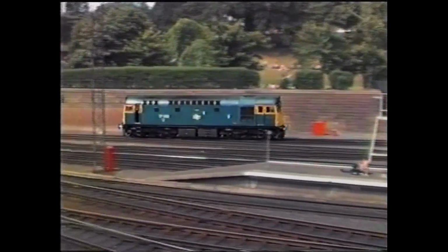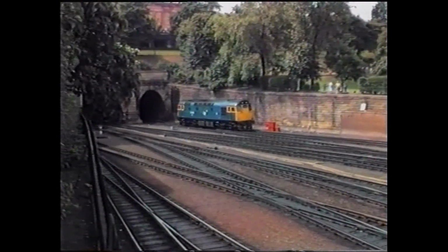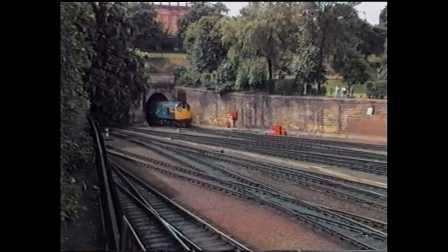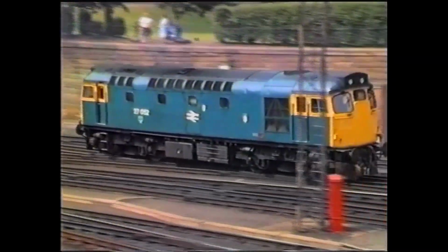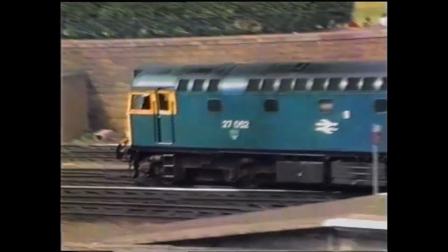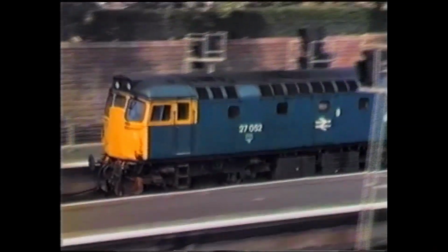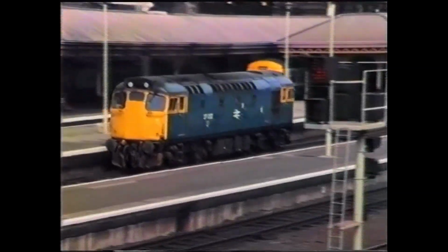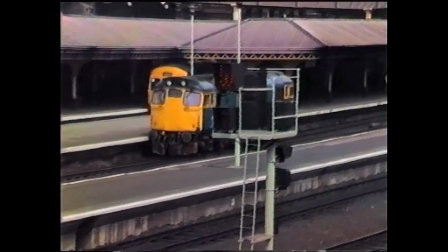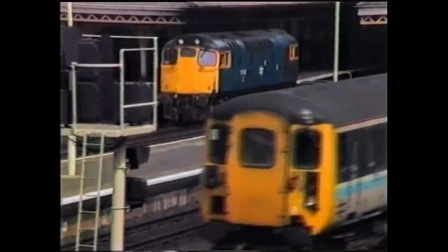27052 will take the next train out to Dundee. It runs light into the tunnels before backing onto the rake of stock that has just arrived. The push-pull set leaves for Glasgow Queen Street.